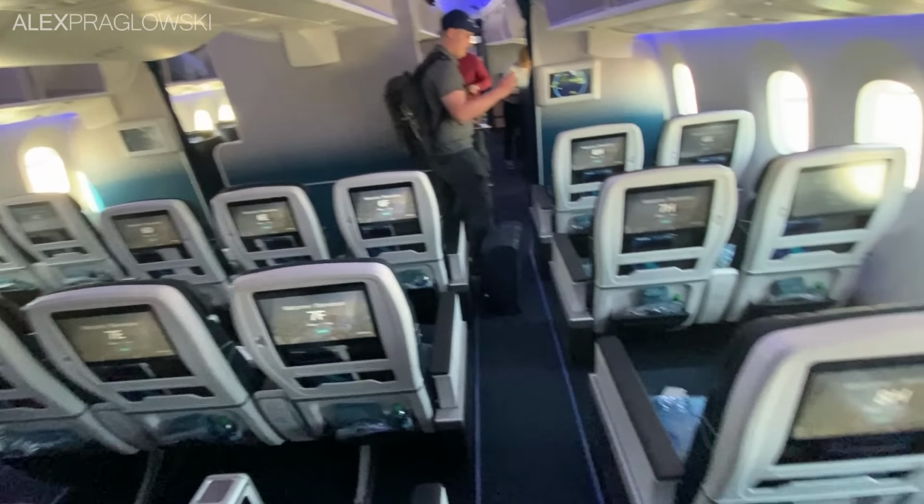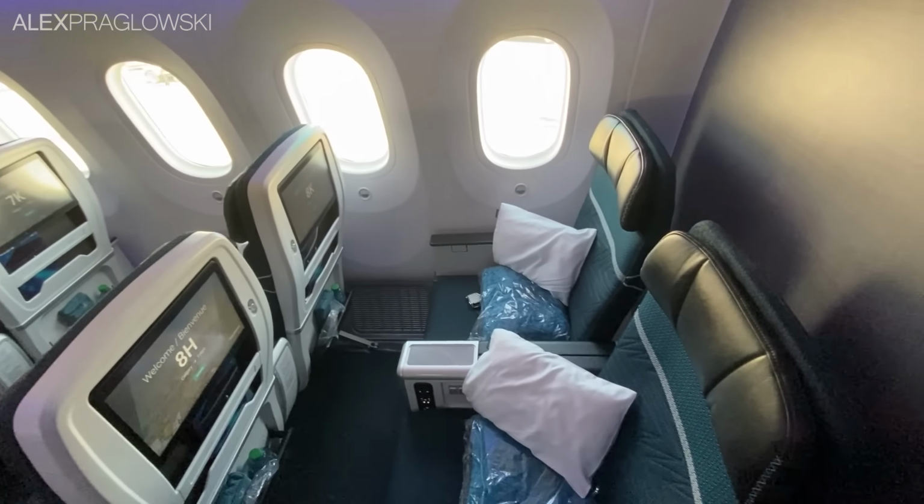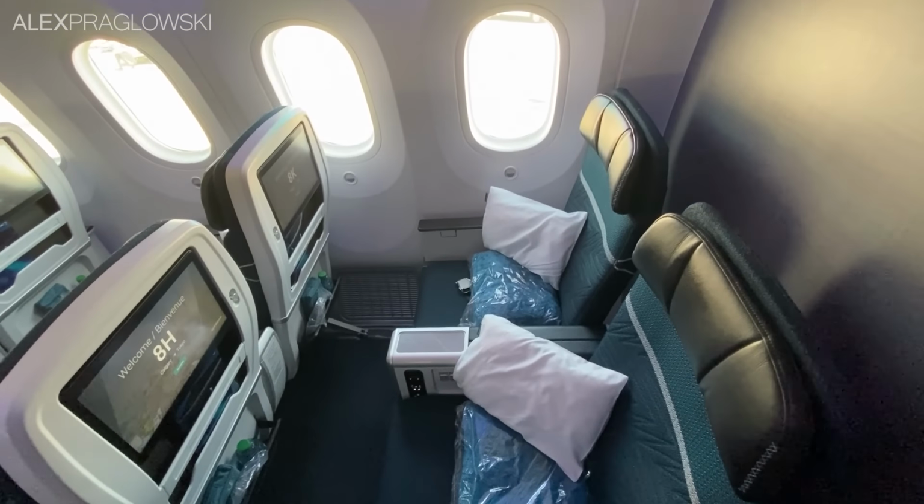My seat for today is 8K, in the last row of WestJet's premium cabin. This cabin seats 28 passengers in a comfortable 2-3-2 configuration, which was also why I wanted to sit here. The extra seat width and legroom is a definite improvement over regular economy. You cannot go wrong with this perfect engine view too.